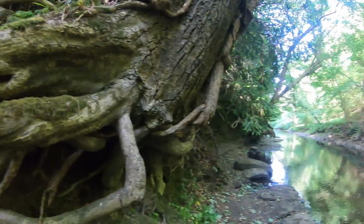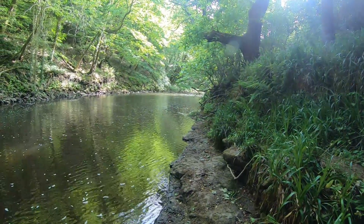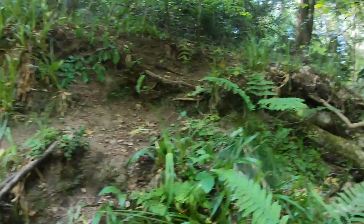Well, we've had a look under all that hangover stuff there. I'm thinking it must be nesting further up here, but this is as far as you can get because it would sort of lose the bank of the path there. So we'll head up here and go through these woods and see if we can get it.